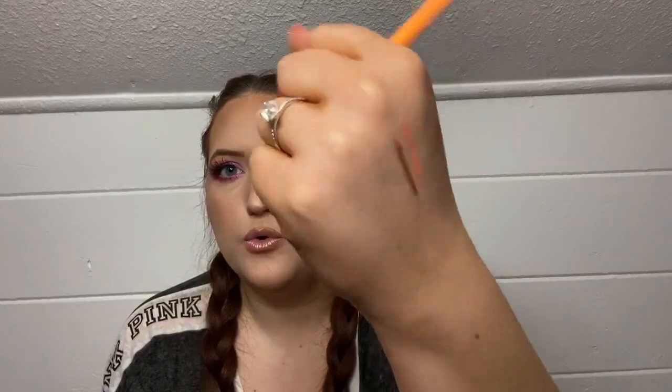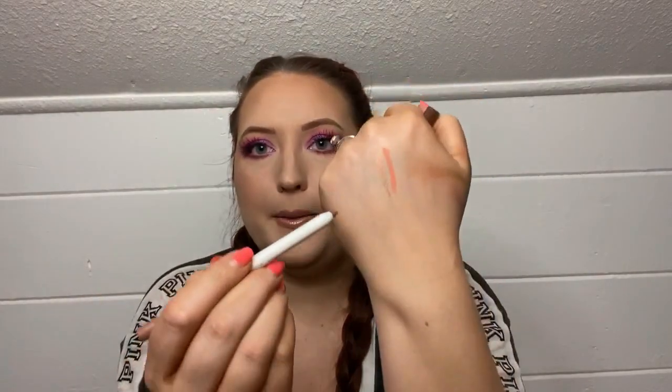Like so cool. I also bought 3 lippy pencils. So this is the shade Beeper.